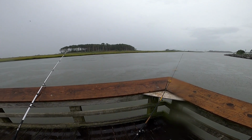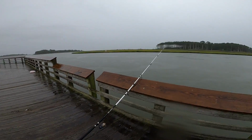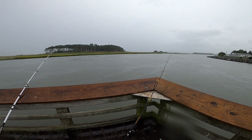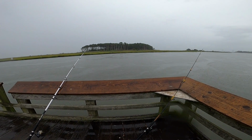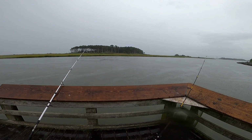I'm debating whether I want to go to Lewis, which is well over back at that way over there, and fish the canal and try to flounder fish. Because again, it's nice and quiet here, but do I really want to pack everything up and make that trek over there?